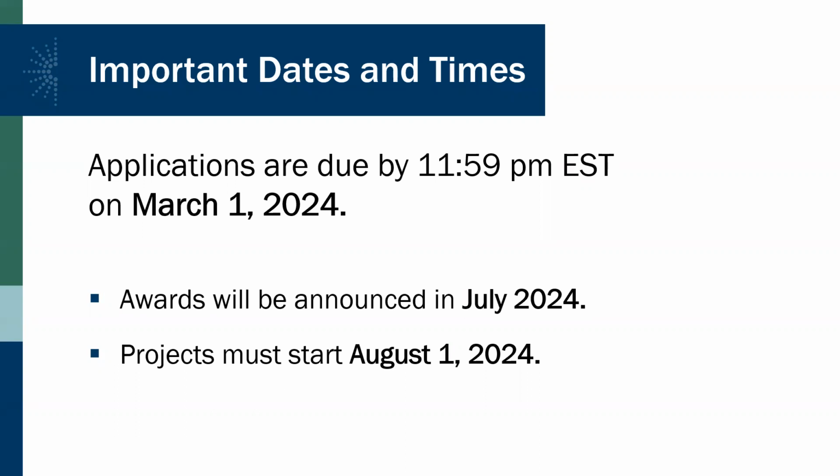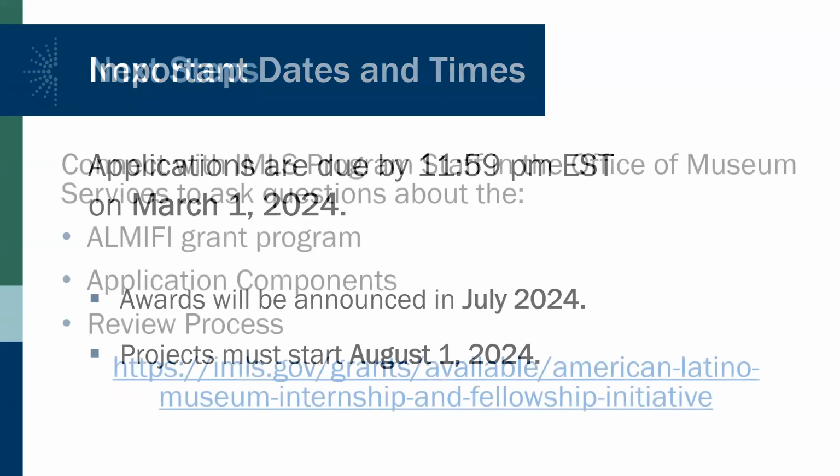IMLS staff will examine your budget, your financials, and your track record with past and current grants. We then prepare materials for the IMLS Deputy Director for Museums and the IMLS Director. By law, the IMLS Director is charged with the authority and responsibility to make final award decisions, and this typically happens in May. In July 2024, we will notify you by email of the award decisions and provide the scores and comments created by the reviewers. ALMIFI projects must be scheduled to start on the first day of August 2024.